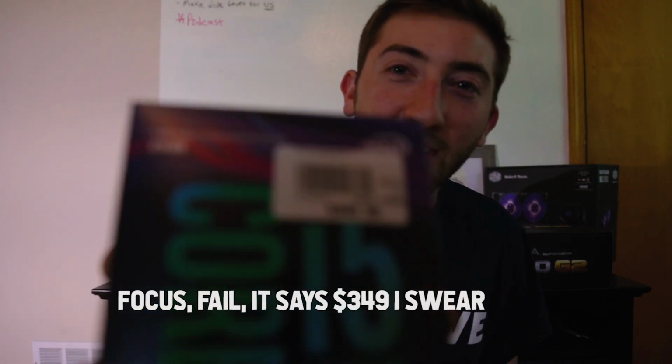For my CPU, I selected the i5-8600K. It's a 6-core, 6-thread processor. This is going to be great for handling multitasking, such as photo editing, video editing, rendering things out, things like that. I felt this processor was a good trade-off between performance and price. As you can see there, that says $349. I did not pay $349 for this. I got it from my local computer store for $219.